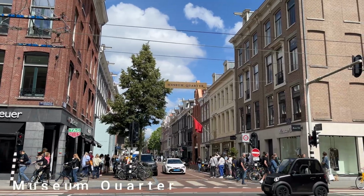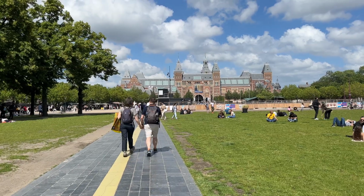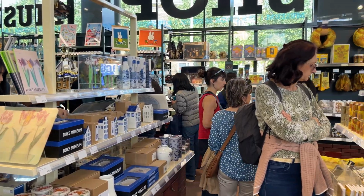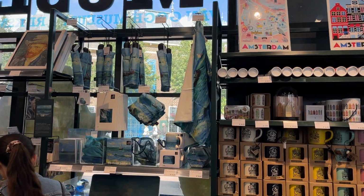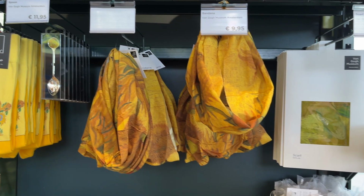Next, head to the museum quarter in the vibrant Museum Plain, a cultural hub renowned for its world-class institutions and beautiful green spaces. This area is home to some of the city's most prestigious museums, including the Rijksmuseum, the Van Gogh Museum, and the Stedelijk Museum.